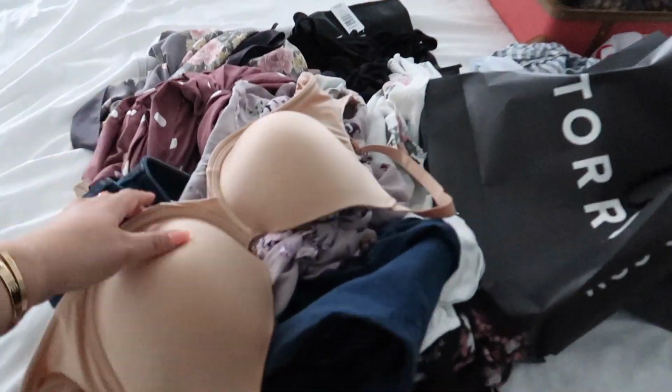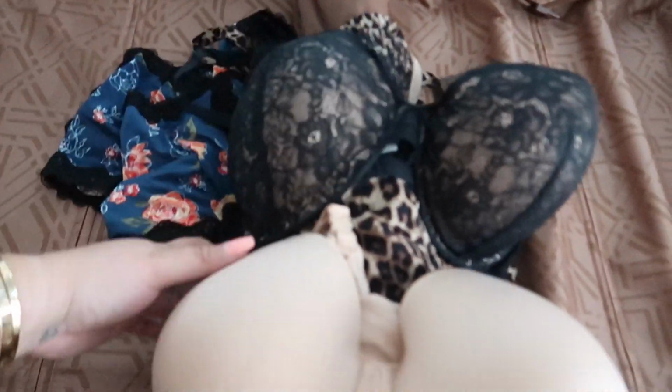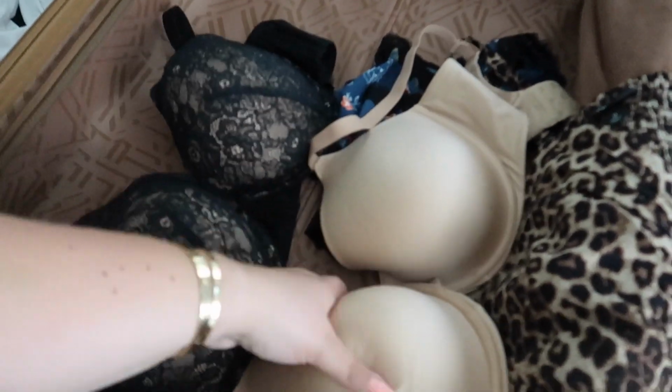I also got a new bra from Target. I got it in this color and this color. So pretty. They were buy one, get one half off. What's the brand? Oh, this is that brand called Auden, A-U-D-E-N, I'll link them. They fit really nicely, true to size. I'm obsessed with them, so I'm gonna bring these.